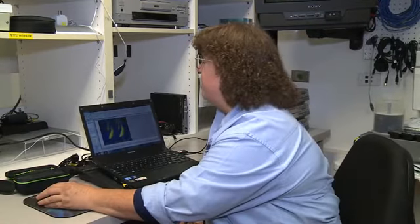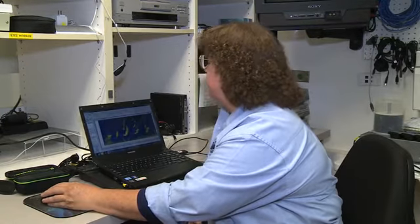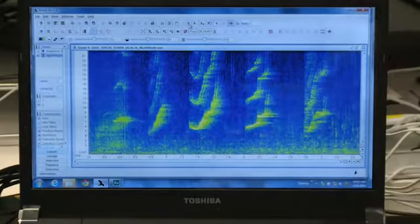So we asked the question, when a whale lives with a dolphin, what kind of a sound are they going to make for a whistle? And you can see sweep, sweep, sweep.